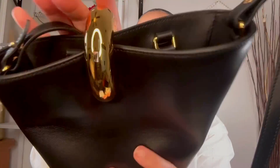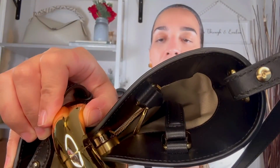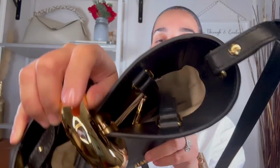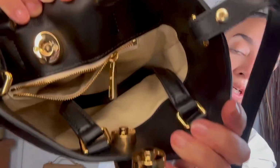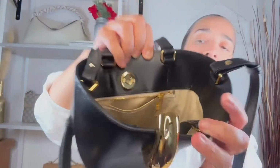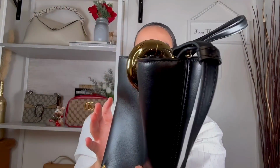If you look at this bag inside, you'll see that there's another clip in there. You see that? So it closes it twice. It also has a zipper inside, so if you wanted to put your cards in. And I absolutely love the gold on this bag. Black with gold has always been like a huge factor for me. I just love the way the contrast of the black and the gold look together. I think it looks really pretty, and it just goes really well together.